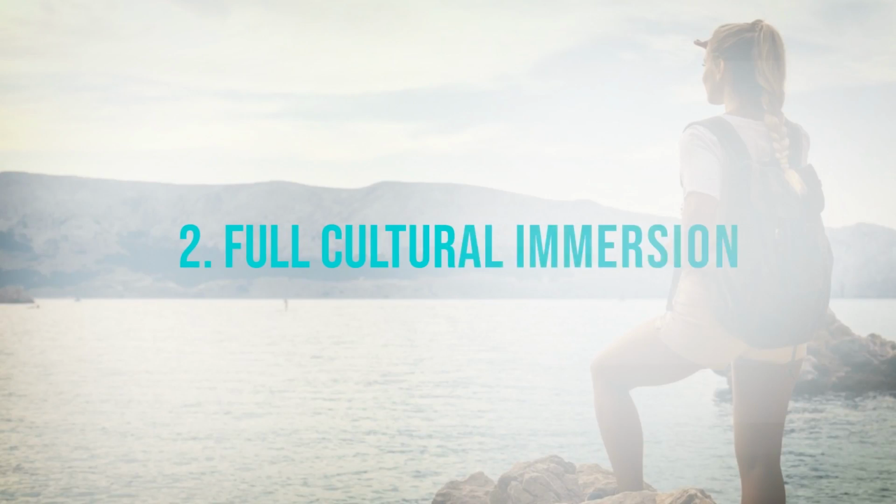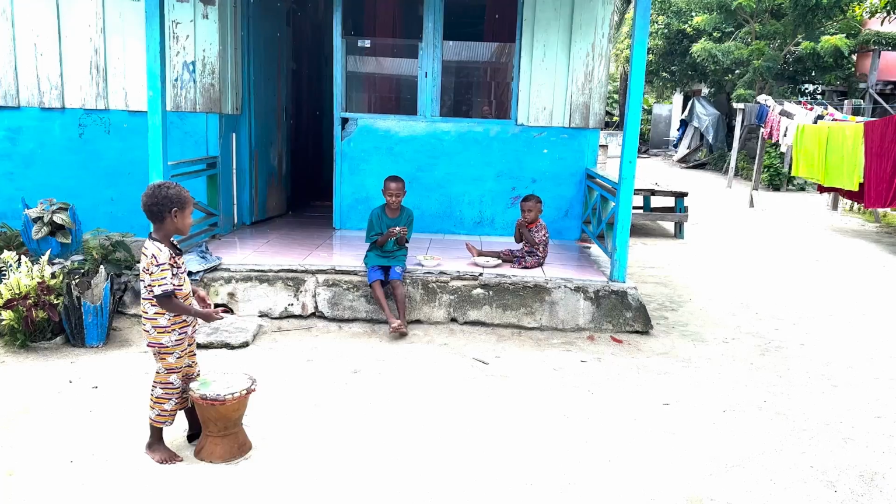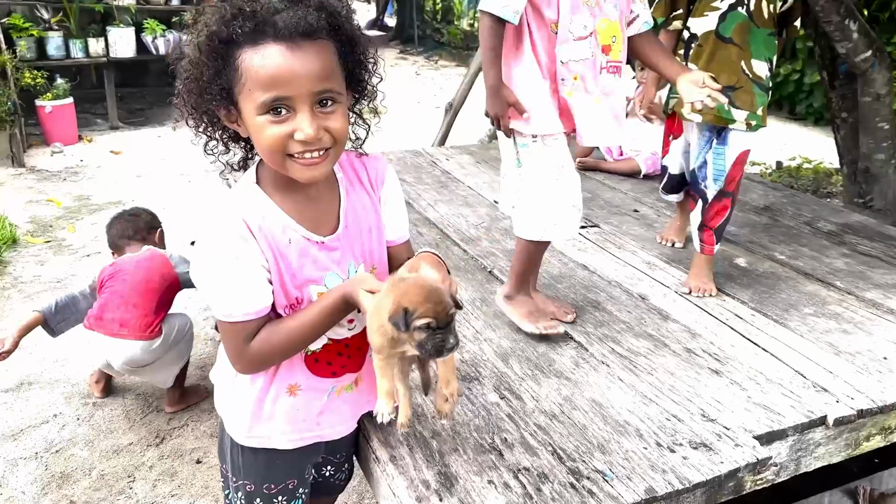The other part is cultural immersion. A lot of volunteer projects aren't located in your real touristy destinations. Often they're a little more remote, in smaller towns or in the middle of nowhere. So you get that full cultural immersion into the country you're visiting and really see the reality of how the locals live and how the environment really is. Because when you only stay in the touristy areas, you only see the polished elements of a country, or the westernized versions, not the real raw culture.